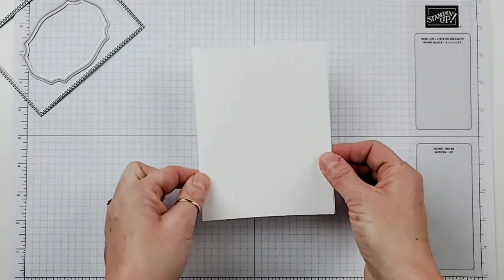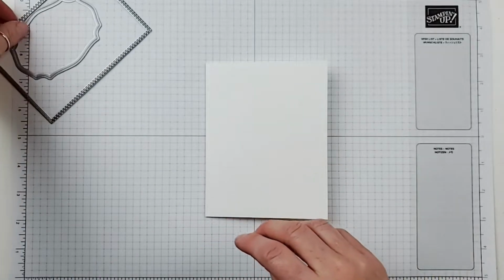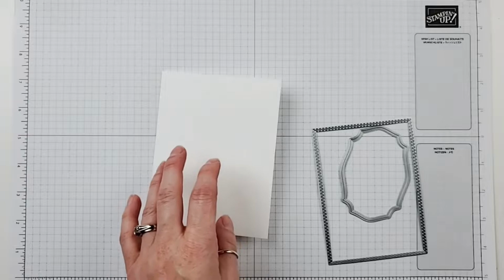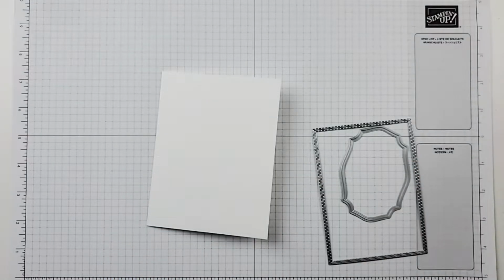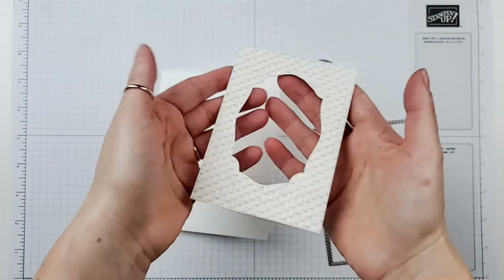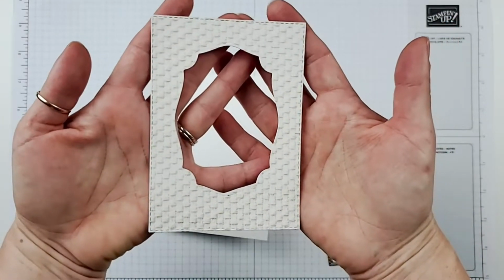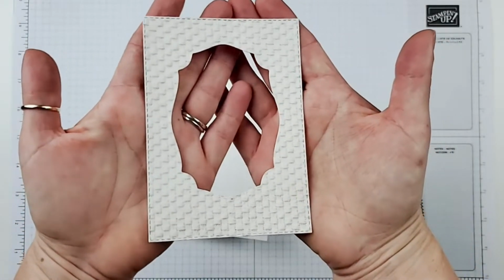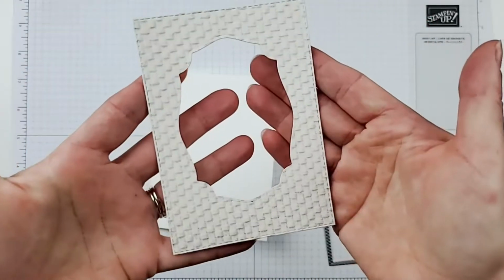Okay, we have our Basic White that is ready for us. And then I have it all ready to go here, a piece of the In Good Taste Designer Series Paper, which is available now on this last day of the 2020-2021 annual catalog with Stampin' Up. But it is also available in the new catalog that starts tomorrow. So that's exciting. That's our Tasteful Textures.